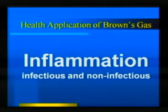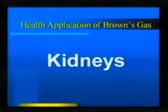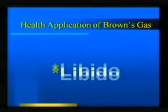So it crosses the blood-brain barrier effortlessly, so it goes all through your body, right down to your DNA, which is made of hydrogen, essentially. So the hydrogen is the most important and best anti-inflammatory there is. Kidneys, again, one of the problems my late wife had was kidney inflammation.